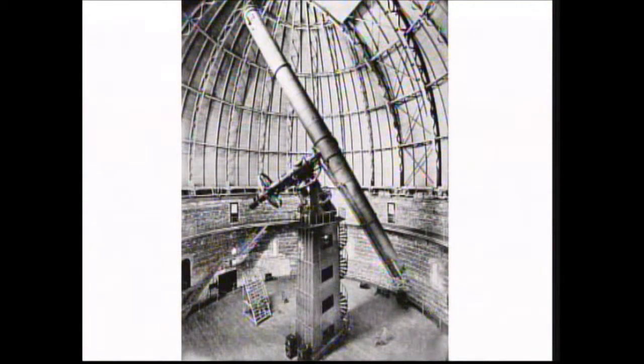Now, this telescope came online in 1897, toward the end of the 19th century, but it also represented the end of an era. This was the last of the giant refractors that were built. Coming on in the 20th century was the advent of the silver-on-glass reflectors.